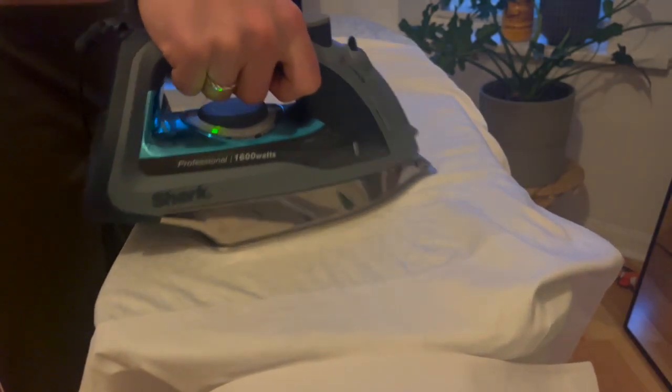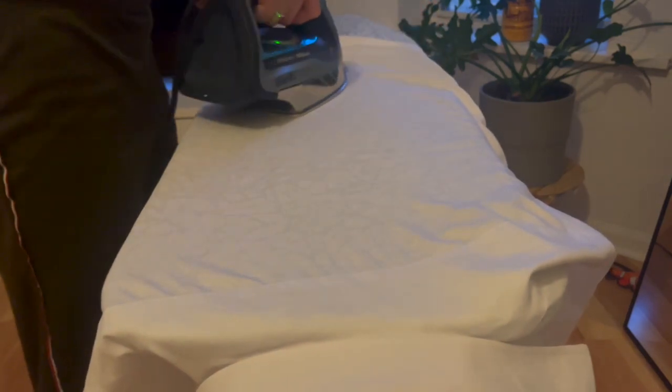So it's going to take the wrinkles out. I'm sure you know it's going to help remove the wrinkles, flatten everything out, make it look brand new and fresh, and iron out any creases that may happen when you get new clothes when they're folded, or when you pull them out of the dryer or the washer. And yeah, pretty simple.